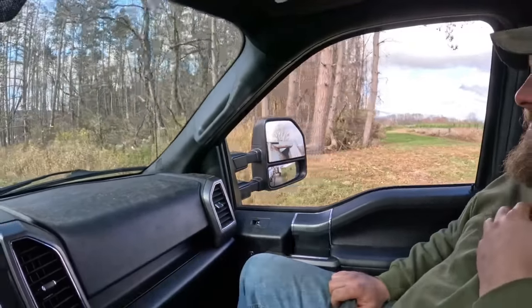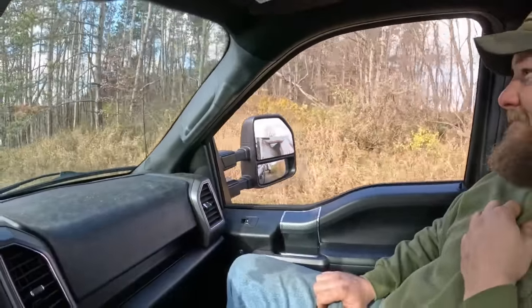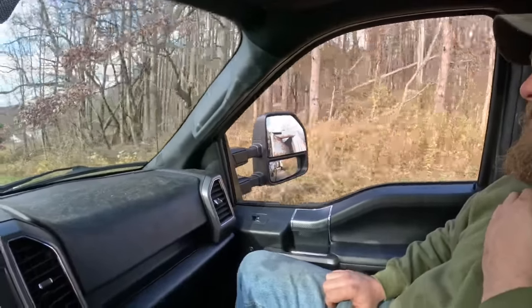But Austin bought this corn planter, and I don't know if you can tell in the mirror or not, but corn picker. I mean, we got a little overhang, so it's like an hour and 10-minute drive, not towing something. So we'll be a while getting home.